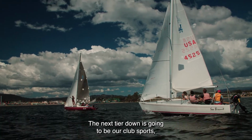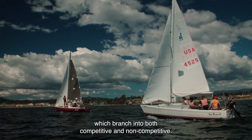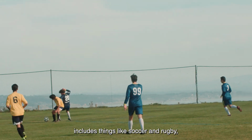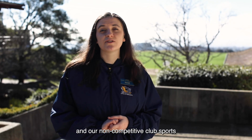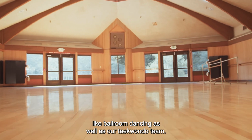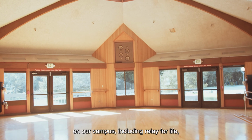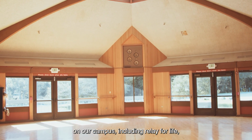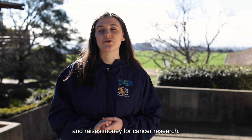The next tier down is going to be our club sports, which branch into both competitive and non-competitive. Our competitive club sports include things like soccer and rugby, and our non-competitive club sports include some really cool ones like ballroom dancing, as well as our Taekwondo team. Our Taekwondo team actually performs at a lot of events on our campus, including Relay for Life, which takes place right down at our beautiful East Field and raises money for cancer research.